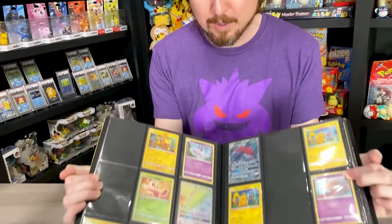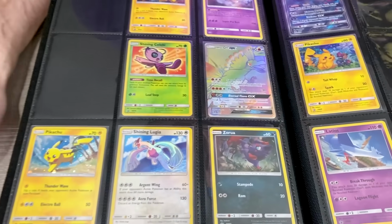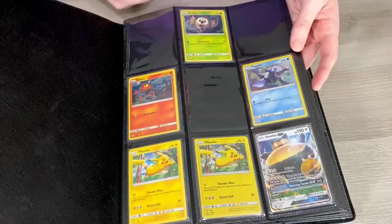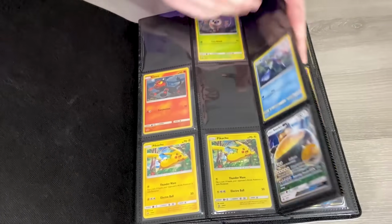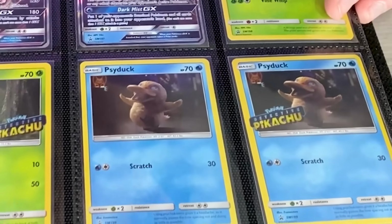Sun and Moon promos inside of this binder, which is also great because I do not have my Sun and Moon promo binder put together either. Surprise! So there are some missing. I might have those in my collection. Possibly, maybe, I don't know. Detective Pikachu, the Psyducks right over there. This one I don't really need to show you too much of because I actually just showed you my binder build of the Sword and Shield era.